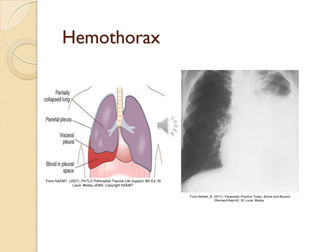Interventions focus on removing the blood in the pleural space to normalize breathing and to prevent infection from occurring. Anterior and posterior chest tubes are inserted to empty the pleural space. Closely monitor chest tube drainage. Chest X-rays are used to determine treatment effectiveness.